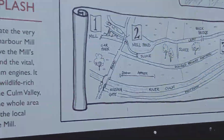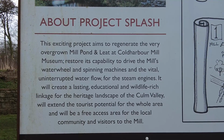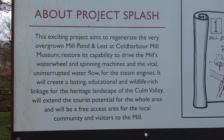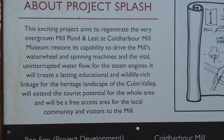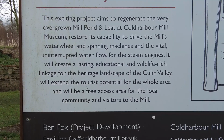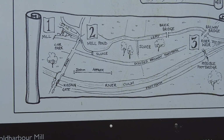And it aims to regenerate the very overgrown mill pond and leat at Cold Harbour Mill Museum, restore its capacity to drive the mill's water wheel and spinning machines and the vital uninterrupted water flow for the steam engines. It will create a lasting educational, wildlife-rich linkage for the heritage landscape of the Culm Valley. What a lovely project that is, and they've got some drawings here of how they intend it to look. So this is a wonderful project.